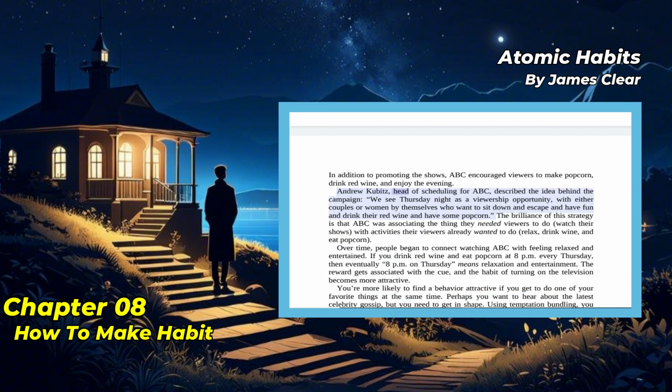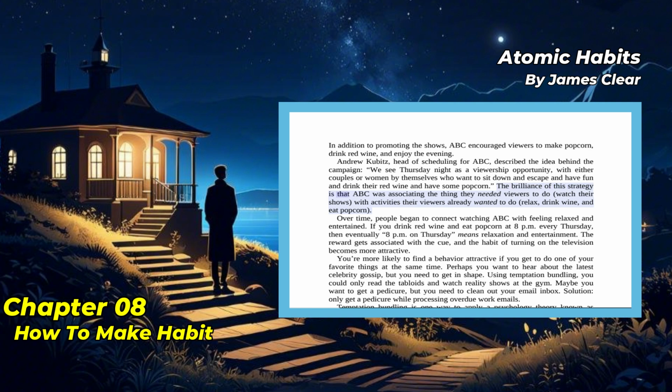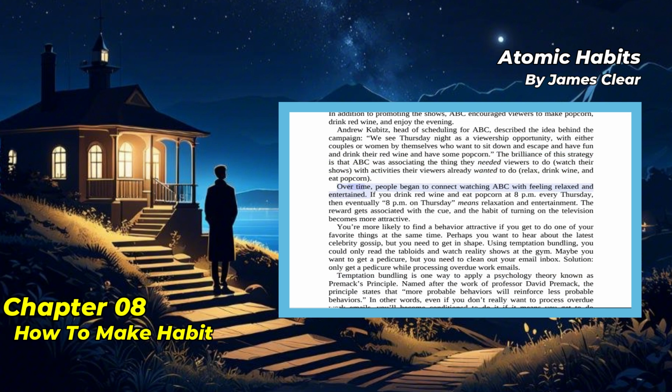Andrew Kubitz, head of scheduling for ABC, described the idea behind the campaign: "We see Thursday night as a viewership opportunity, with either couples or women by themselves who want to sit down and escape and have fun and drink their red wine and have some popcorn." The brilliance of this strategy is that ABC was associating the thing they needed viewers to do, watch their shows, with activities their viewers already wanted to do: relax, drink wine, and eat popcorn. Over time, people began to connect watching ABC with feeling relaxed and entertained.